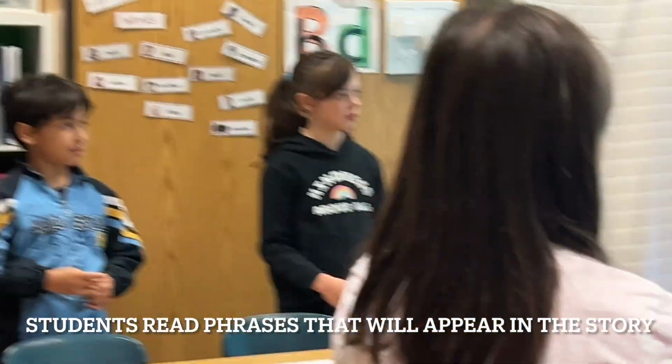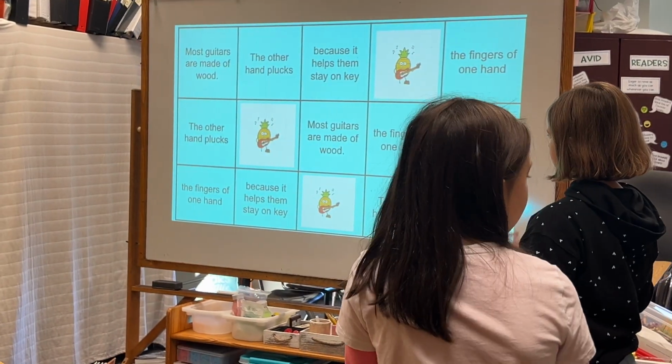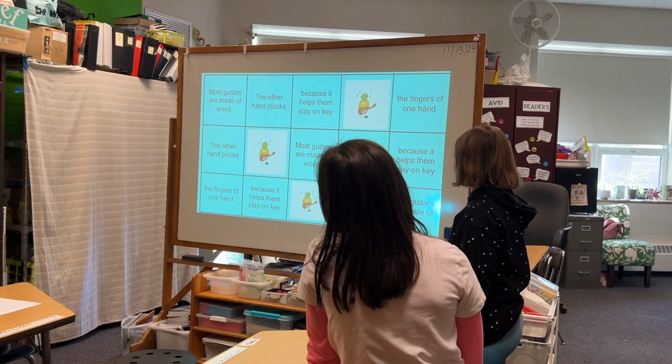Nice job. Could I ask Mackenzie this time and Kiki to do the second row together? Ready? 1, 2, 3. The other hand plucks. Oh, let's try that one more time. Ready? The other hand plucks. Good, correcting yourself. Most guitars are made of wood.